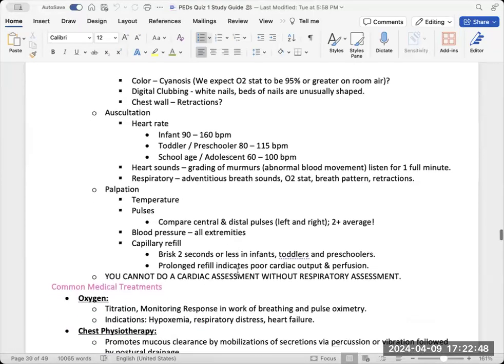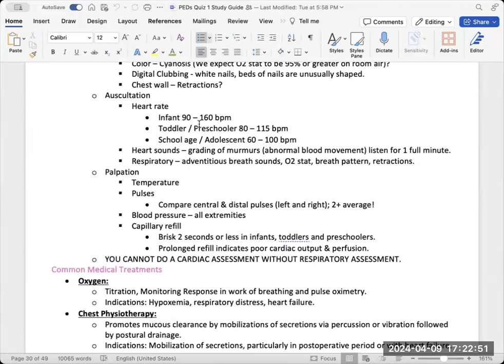Other things that we should look for is the heart rate, right? We know an infant has a higher heart rate because, as we said, they don't have a strong muscle fiber, so it takes them much longer to push out blood to the rest of the body. So we're looking at 90 to 160 beats per minute for an infant that's less than 1 year of age. For 1 to 3 years, and then preschooler, we're looking at 80 to 115 beats per minute as normal. Sorry, 3 to 6 is preschooler. From school age, 6 to 12, and adolescent 12 and older, they're going to have more of a normal heart rate, which is 60 to 100 beats per minute.